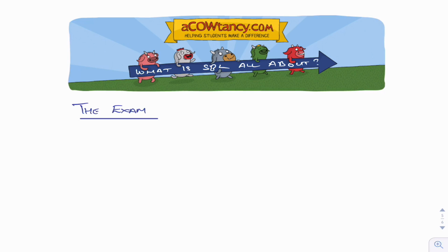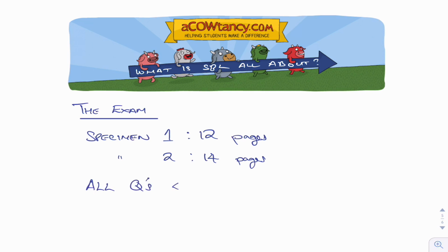So we looked at the rationale. Now let's have a look at the exam in a bit more detail. If you saw specimen 1, it was 12 pages long, whereas specimen 2 was 14 pages long. Now P3 always used to be about 11 pages, so it's not too bad. So don't worry too much about it. But yeah, we're expecting between 12 to 15 pages each time.